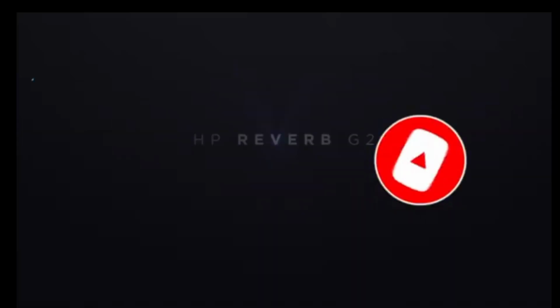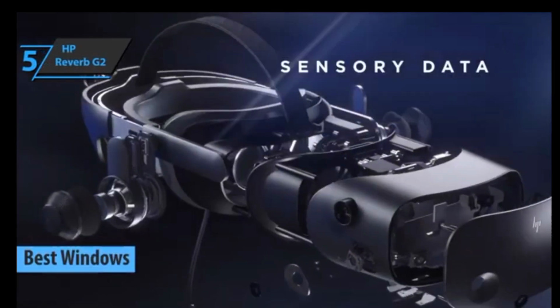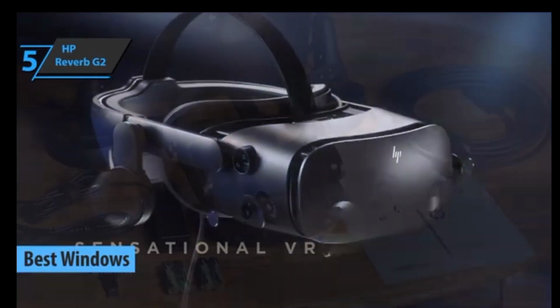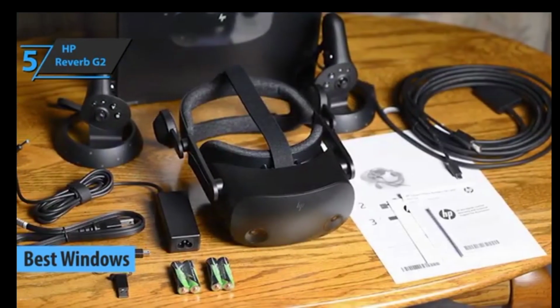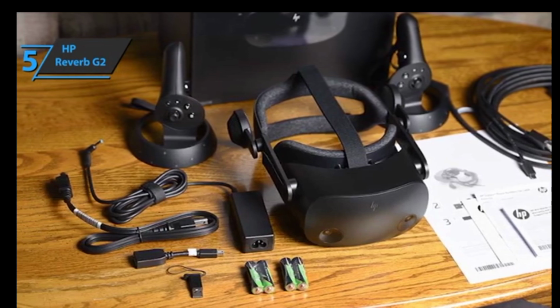Now let's get started. The first product we'll talk about is the HP Reverb G2, also known as the best Windows VR headset available on the market in 2023. The HP Reverb G2 stands out for its solid 4K panel, lenses with a top-notch sweet spot, and ease of assembly. The design is pretty clean here, and we like it.